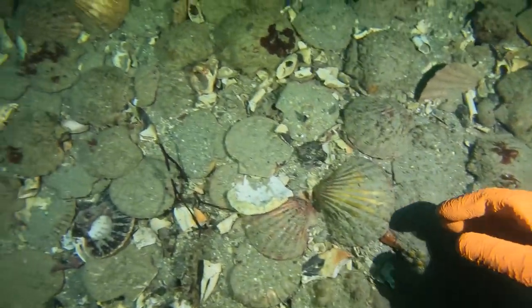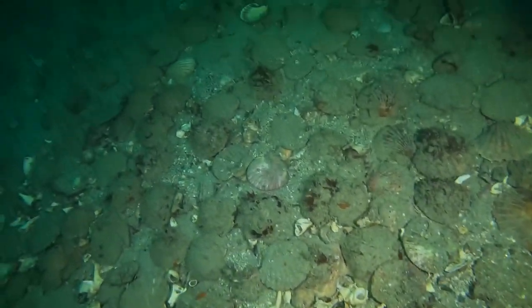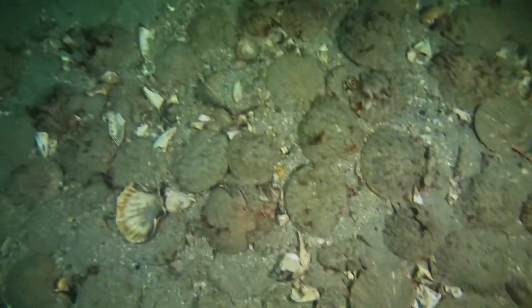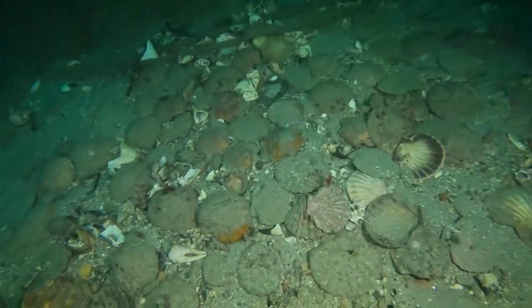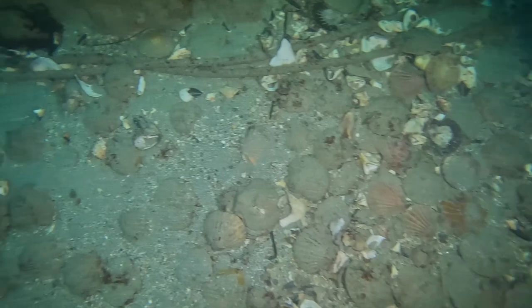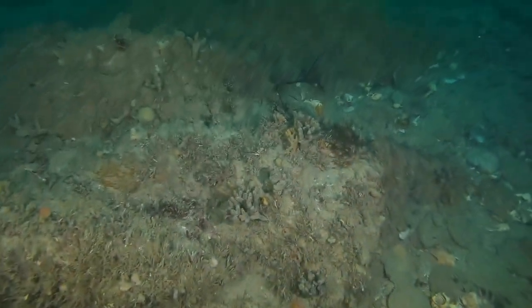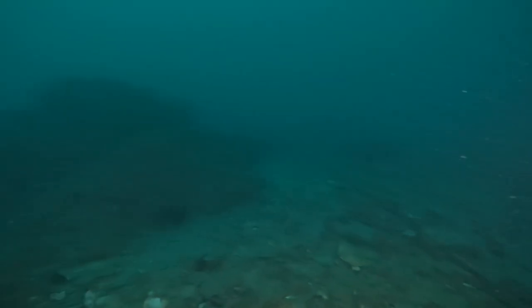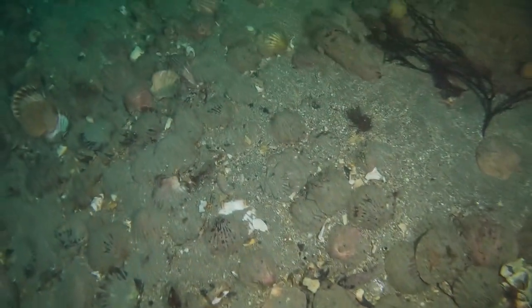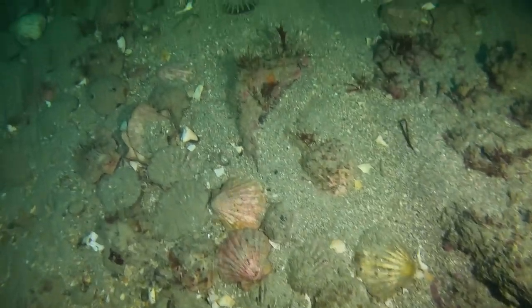Not quite sure why it's there. I'm sure there's a reason for it. There just seems to be thousands and thousands of empty shells. Old shells that are now covered in silt. Check my time. Still got 23 minutes bottom time left. I think I might call it a dive soon. Just having a look around, trying to decide which way I want to go.